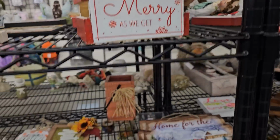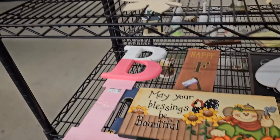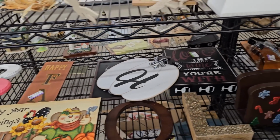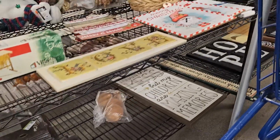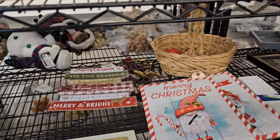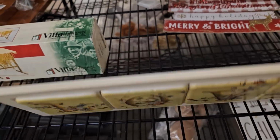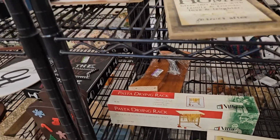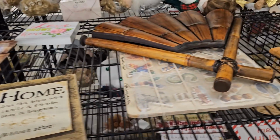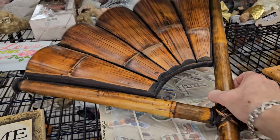Let's see. Decorative boxes. Lots of signs, plaques and letters. Trays and picture frames. We've got a pasta rack there. Quite like this love sign. Don't think those are real tiles though. It's not very heavy. It's a massive fan. Sadly, it's split on the handle there.